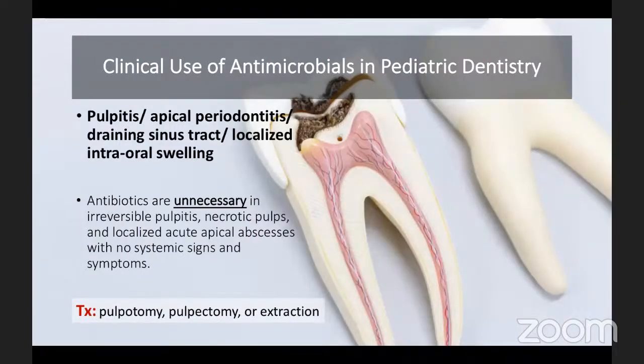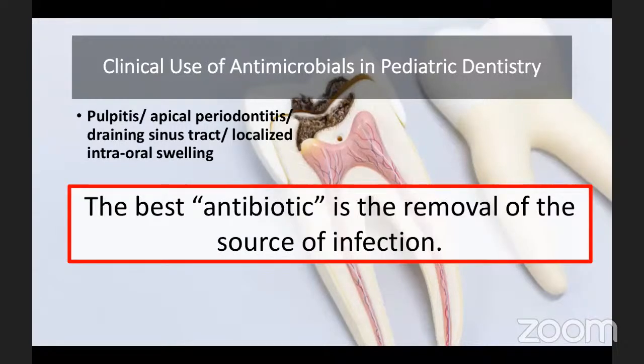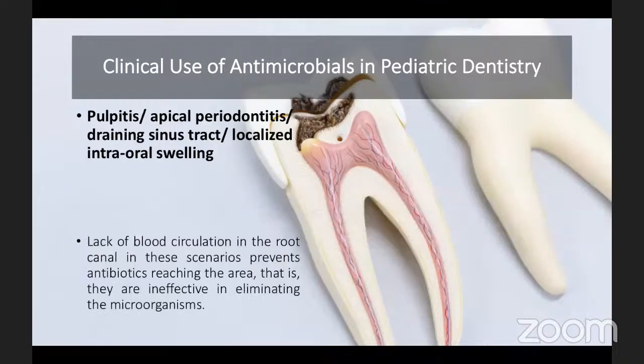Among dentists, there is a trend toward overuse of antibiotics for non-indicated clinical conditions like pain relief, irreversible pulpitis, and localized dentoalveolar abscess. If a child presents with acute symptoms of pulpitis, then the treatment should be pulpotomy, pulpectomy, or extraction. In healthy children, most dental infections are resolved by extraction or root canal treatment of an infected tooth. Therefore, the best antibiotic may be the removal of the source of infection.